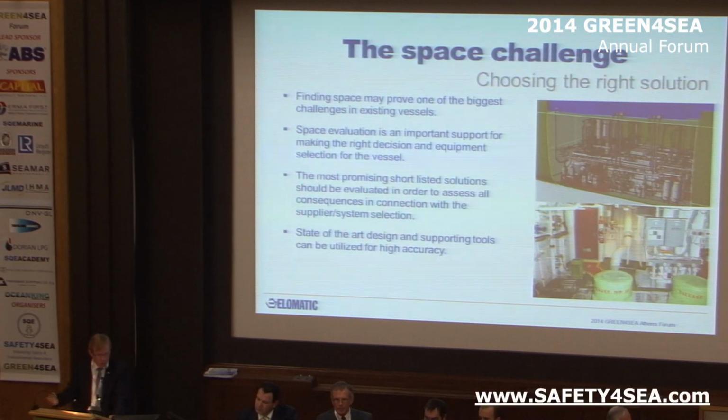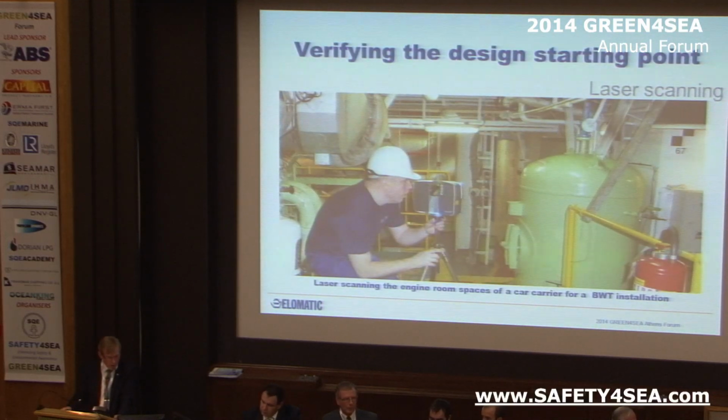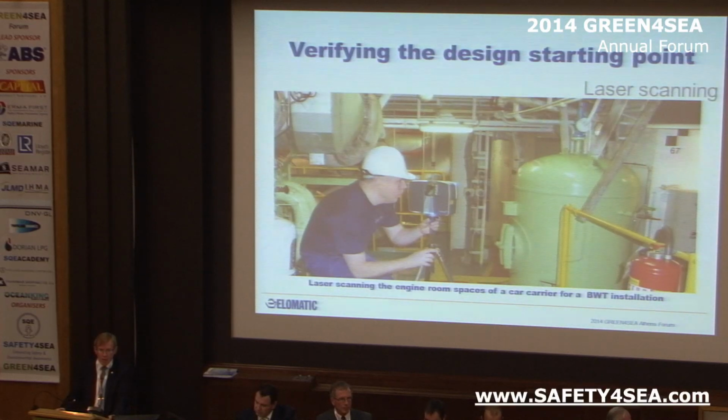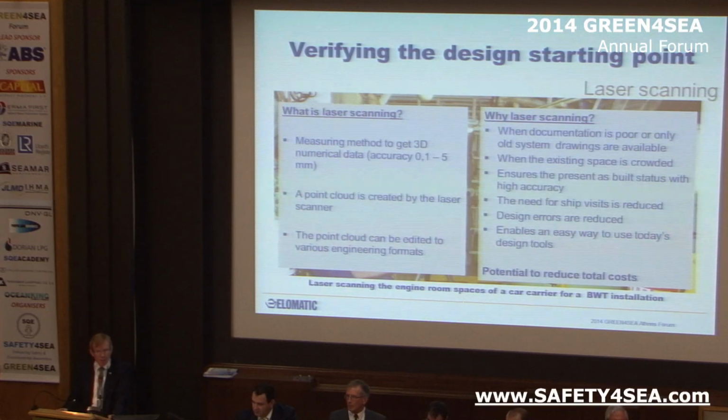In this respect, state-of-the-art design tools can be utilized in order to achieve high accuracy. One way to achieve this is laser scanning, which also was presented in the previous presentation. I'm not going into that in detail, but there are clear advantages to using it. It is evidently needed when there's poor documentation of an existing ship, or when old and not updated drawings are available, especially when the space is crowded.